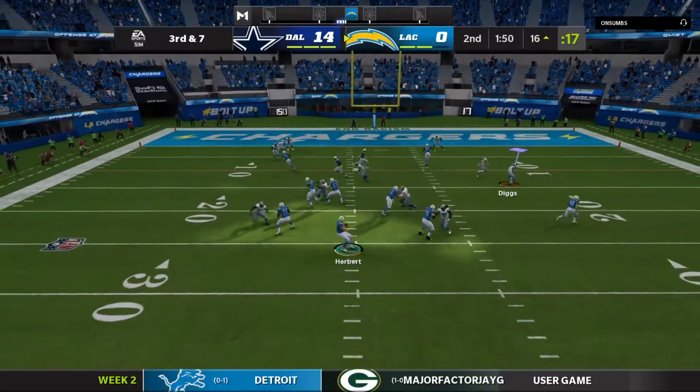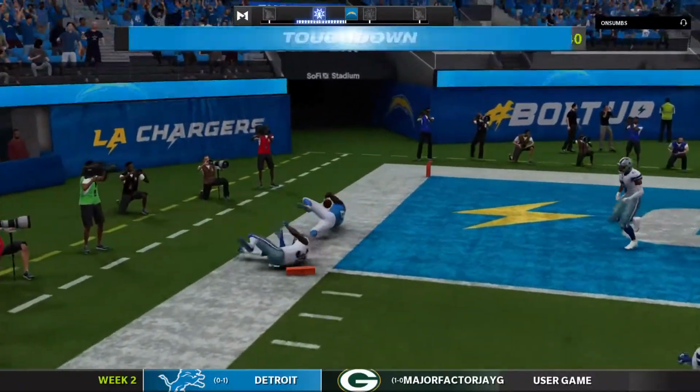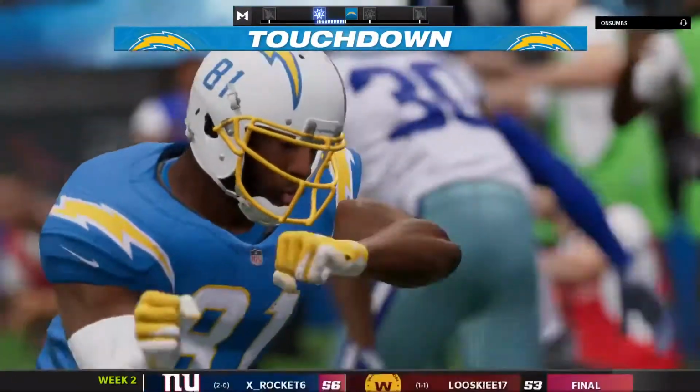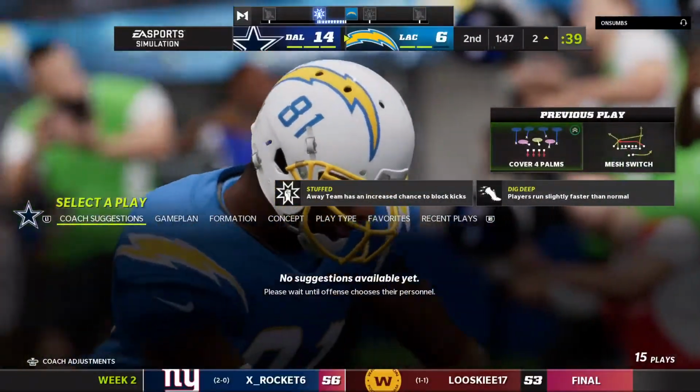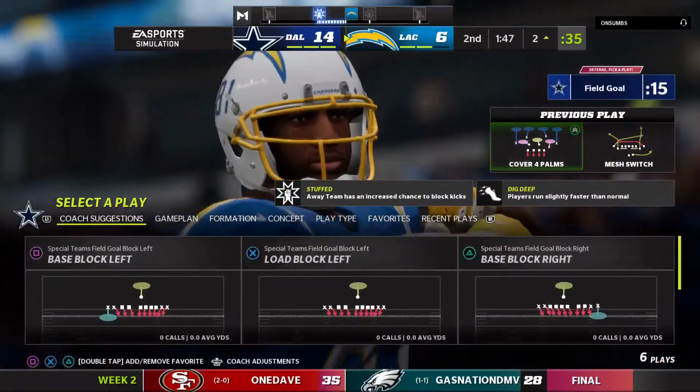Herbert throwing again. Throw left side complete. That's Williams. Touchdown! Mike Williams, his 2nd touchdown on the season. And the Chargers are able to make this a close game again.